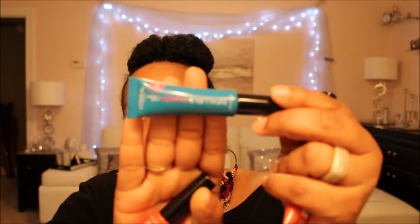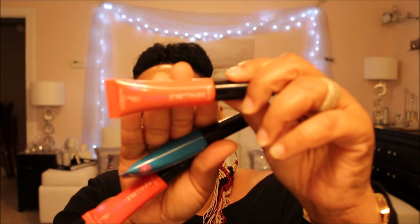So it's really pretty. Then I got this one in Domineering Teal. And finally, I got one in Cool Coral. So, you know I want to swatch these for you. Oh my God, they're pretty too.